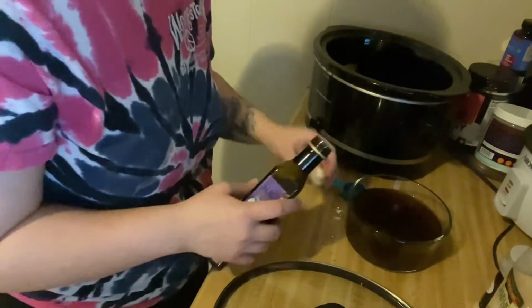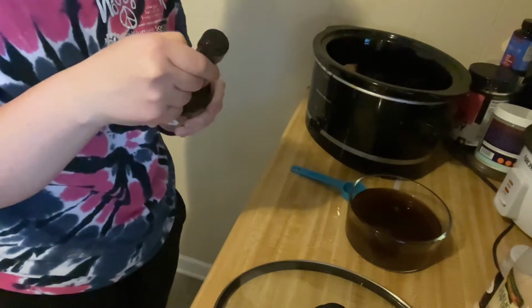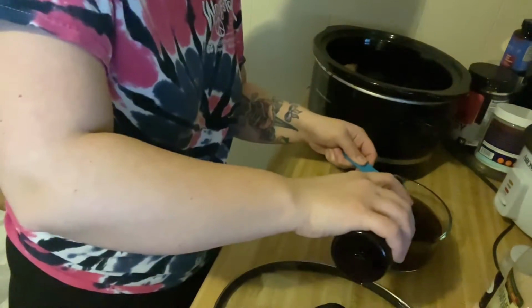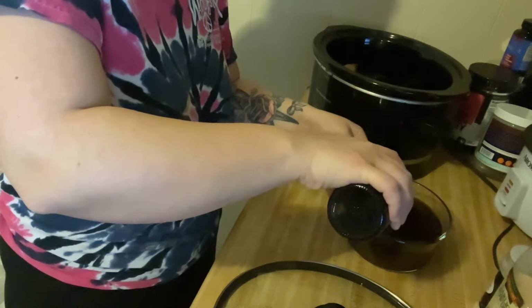Alright guys, so what I've done here, I'm just mixing all my liquids and seasonings. I've already got the meat in the crock pot, so I'm adding that balsamic vinegar, the Worcestershire, some onion powder, and we're just going to whisk that together and pour it over the top. And we'll be setting this on a low setting, and I cooked this one for about 8 hours.